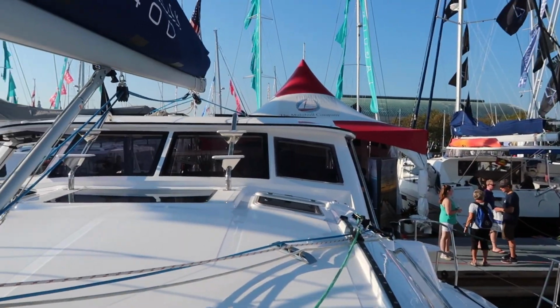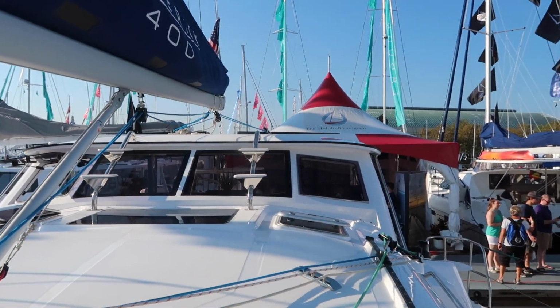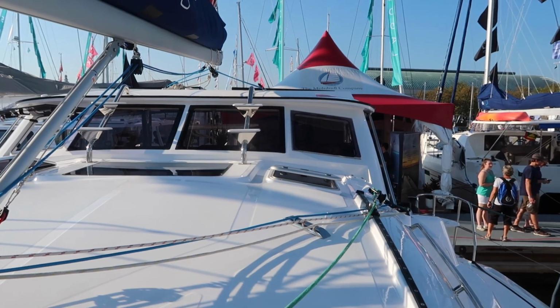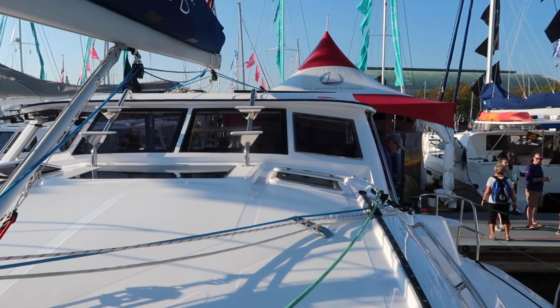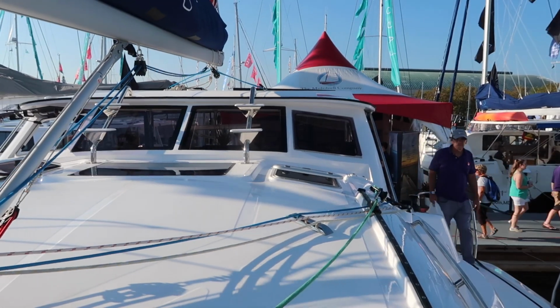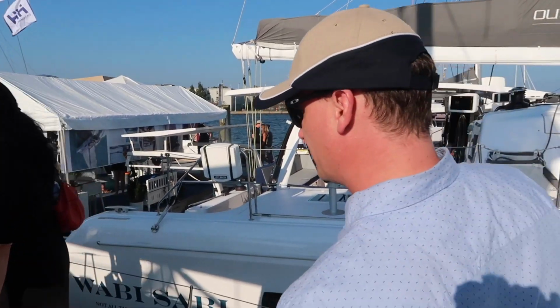And for a liveaboard cruiser, you have a lot of protection from the helm with the windscreen. And if it's raining, you can pop these hatches for ventilation, and you don't need a windscreen wiper or anything because it's not going to rain on the helmsman with the hatch open. Right. All right. Let's take it inside.